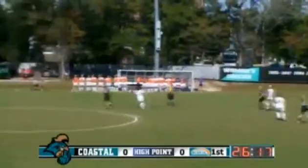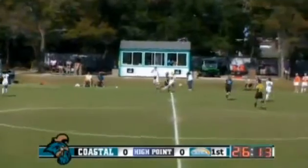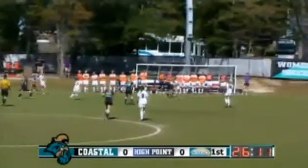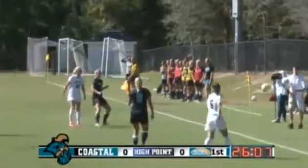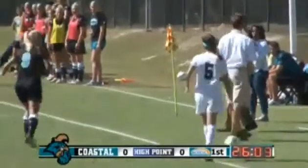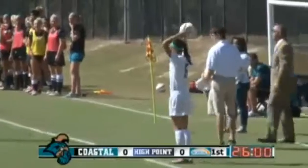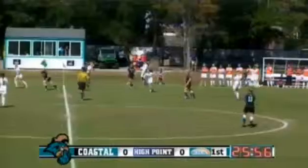Who are we kidding? So this one is high in the air, arcing over towards Lowe. Lowe trying to win a battle here, and she does. Great job by Lowe sliding down to the turf to keep that one up towards Ashley Day, and Day takes one to the left orbital bone. 26:01 remains in the first half. That's right. There you go. Orbital.